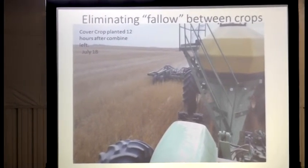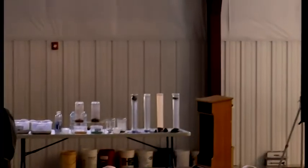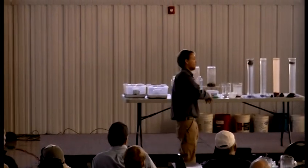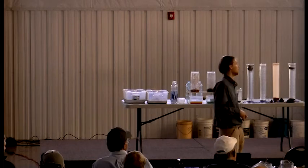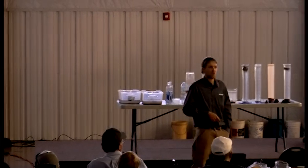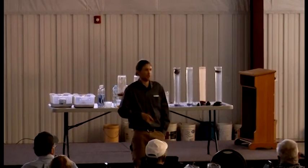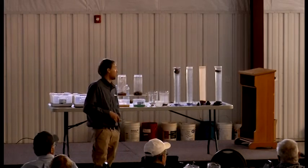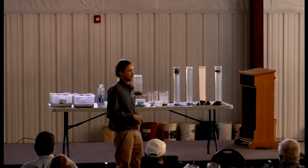Most of us have GPS, or some of you do, but I just moved my AB line over 3.5 inches and planted into the in-between of the old rows of wheat, so I'm getting good seed to soil contact. And the thing about getting on this right away after you combine is that wheat straw still has some rigidity in it, and it pops right back up when you run the drill through. I don't think the neighbors even knew I'd been out there and drilled that field, because it just looked like combine tracks out there.